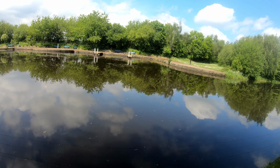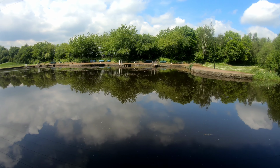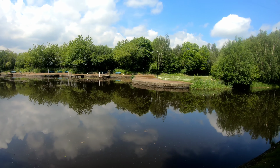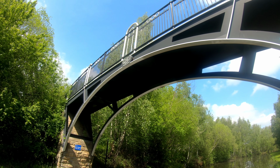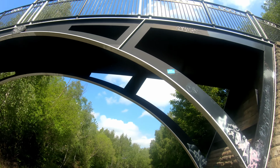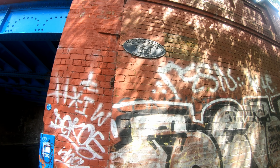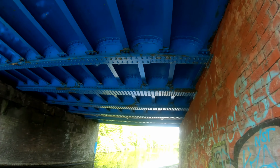So we're just going past the site now of what used to be the old Don Valley Stadium before it was knocked down a few years ago. And this is Brown Bailey Bridge. It's a very recent bridge, 1993. Pothouse Bridge, 1930. An interesting combination of colours.